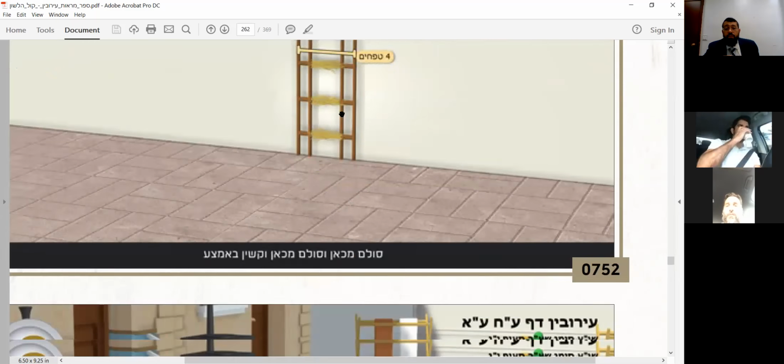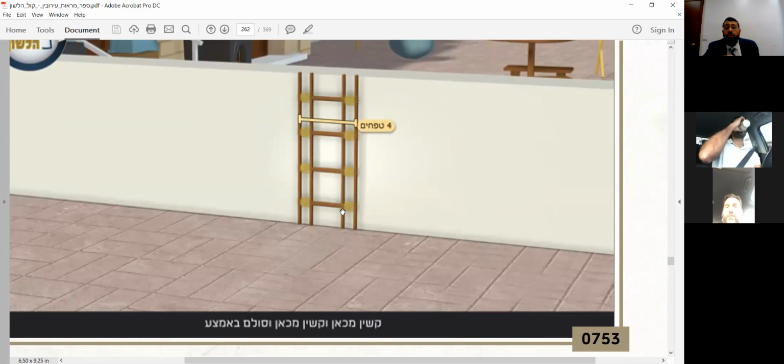What about the opposite case? That's the next one. You have here the kashin, but in the middle, you have the regular wooden rungs. And here you have the 4 tefachim in between everything. So what's halacha maleh? You could put your foot here in the middle. This is called putting your foot in it. So since you could put your foot there, there's no problem.